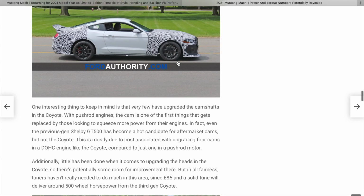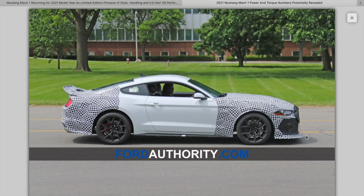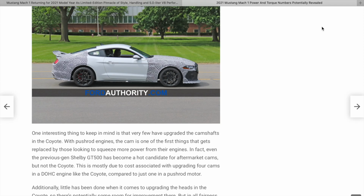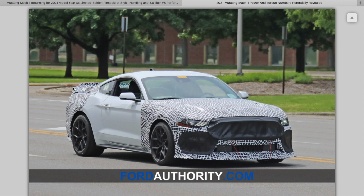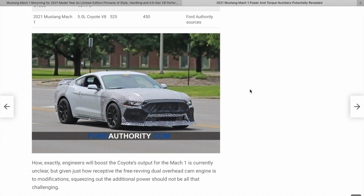It's going to have a PP2 splitter on the front. And people saying that this is just an appearance package are wrong. It's going to have a ton more horsepower and more aggressive aero. It's going to have GT350 aero, wheels, tires, brakes, suspension, and as much horsepower as the GT350.